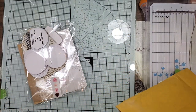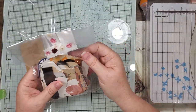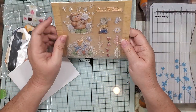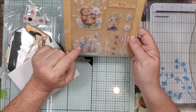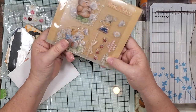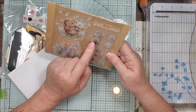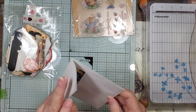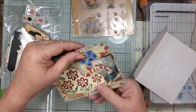Uh-oh. I see some circles. Ooh, I see lots of stuff to play with. Oh my gosh, look how cute. The little hedgehog and some dandelions. And looks like a little mouse in the field. Oh, some ladybugs, cute. I love that. Gee, little froggy in his shorts, hey. Oh my gosh, look at this. Holy Toledo.